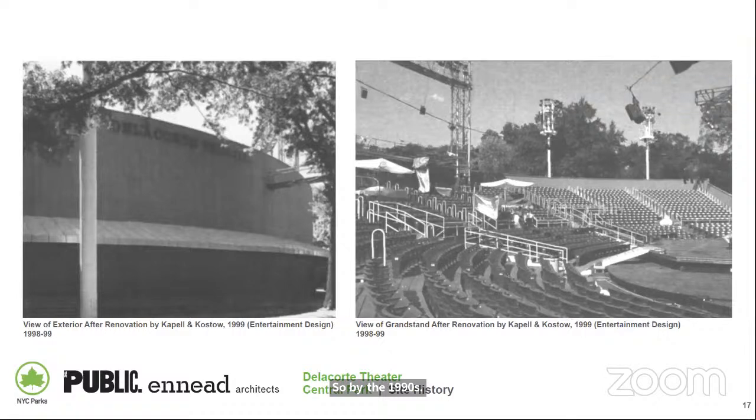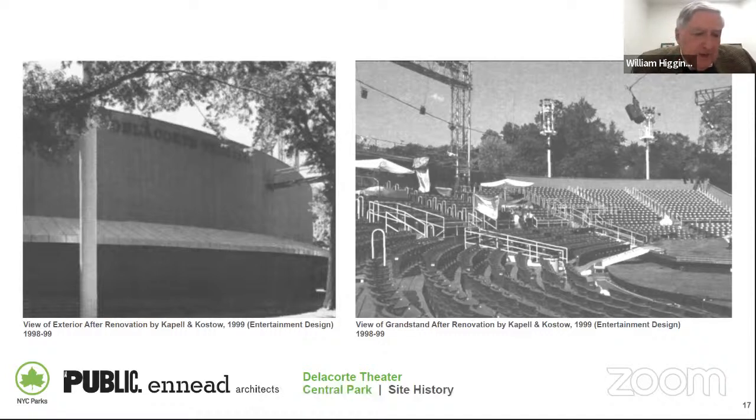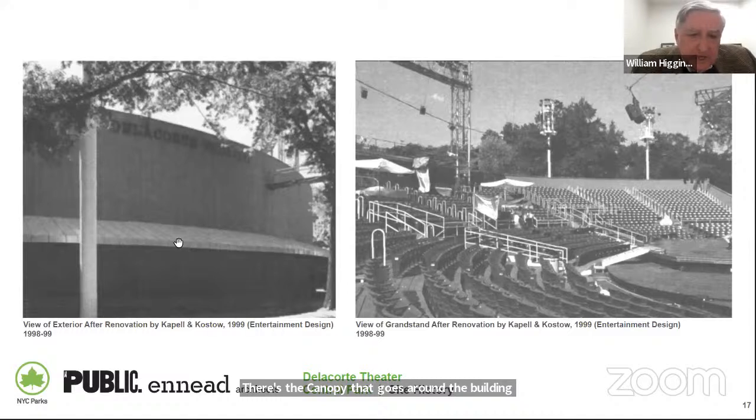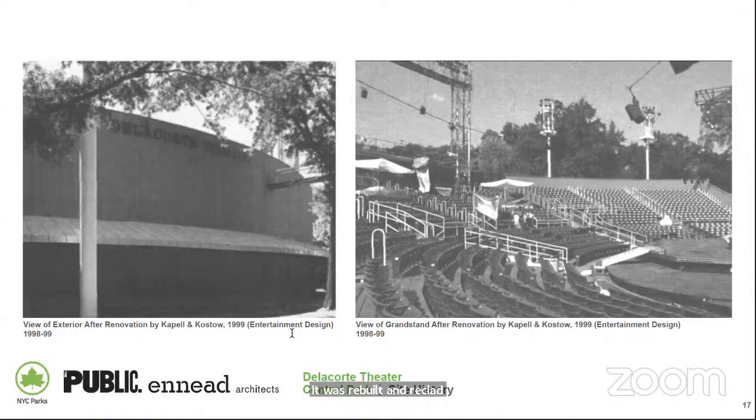There was more deterioration. There were more evident technical and functional problems, many of them invisible, and the wood needed replacement yet again. On the left, by the way, you can see there's the canopy that goes around the building. That was actually dated to the 1970s, the Cavalieri renovation. It was rebuilt and reclad in the 1990s renovation. Next.